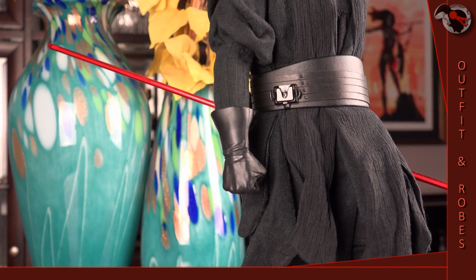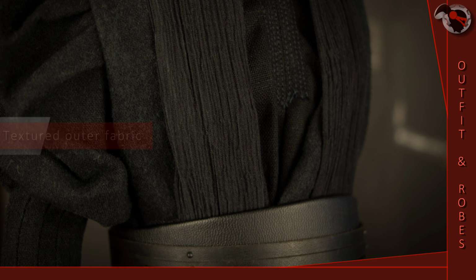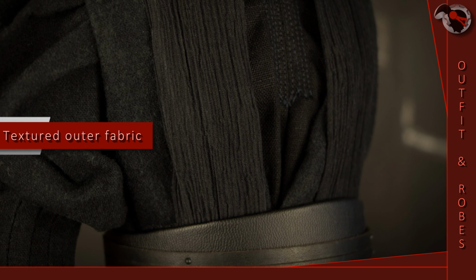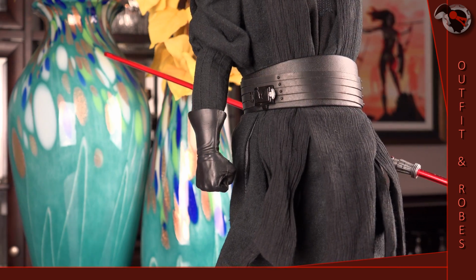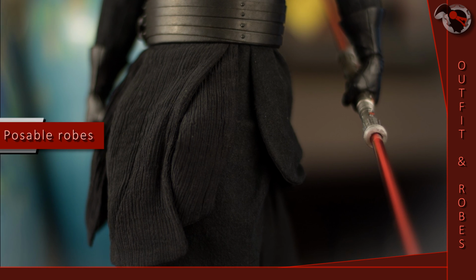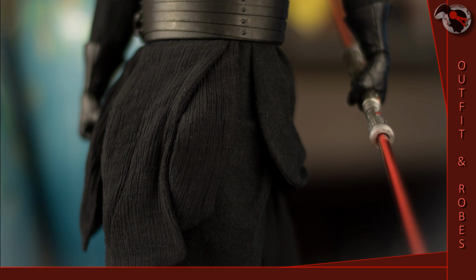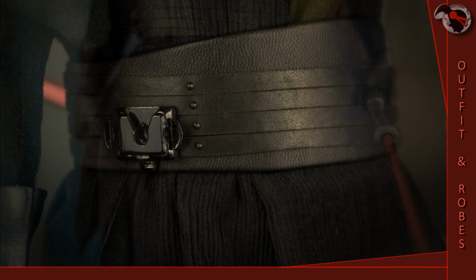At the forefront of his robes are two large lapels, and they travel down the entire body. I really like their rough texture. It brings a lot of complexity to an otherwise very modest black set of robes. And what is also pretty cool is the underwire that has been inserted into the outfit. This allows me to pose the robes as I see fit, which is another awesome way to bring some movement into this statue. Now, Darth Maul's outfit is constructed not entirely of fabric. The belt is sculpted.